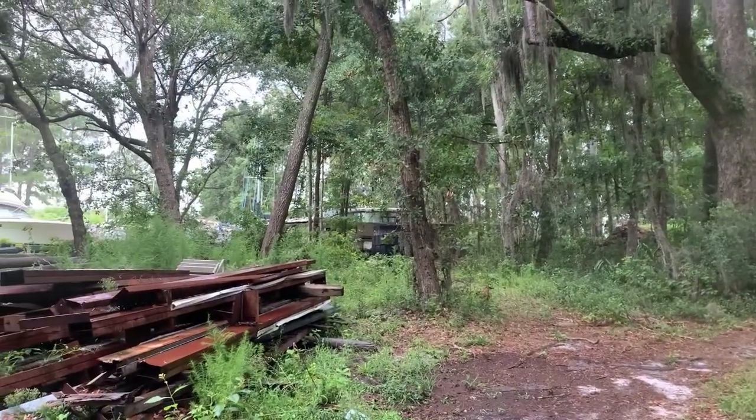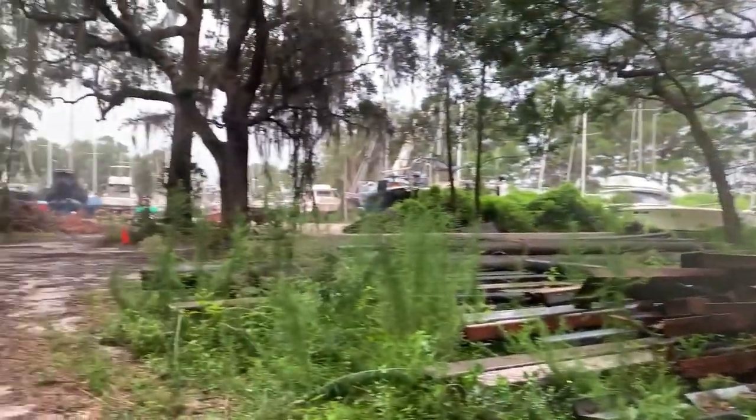Whoa, there it is. And it is hammering rain. Dang it. Well. No choice. It's gonna be wet, I guess. It's what it is at this point.